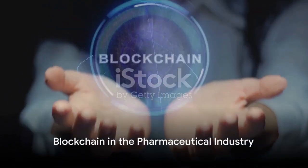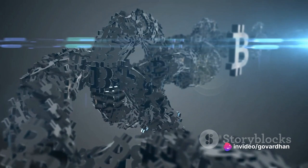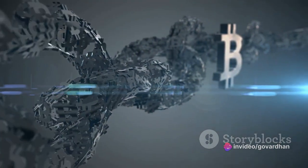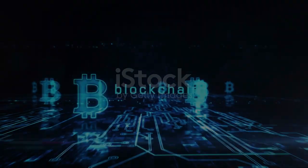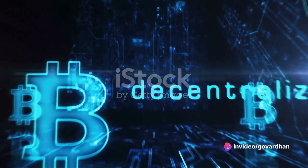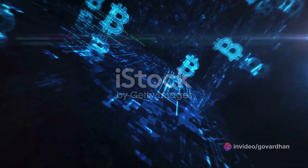Pfizer's use of blockchain. Maintaining integrity of drug identification numbers, expiration dates, and shipping details. Ensuring the right drugs reach the right places at the right times. Critical importance in saving lives. Exploration of blockchain by AIG, Siemens, and Unilever. Streamlining operations in insurance claims and supply chain. Immutable, transparent, and secure data storage and tracking.